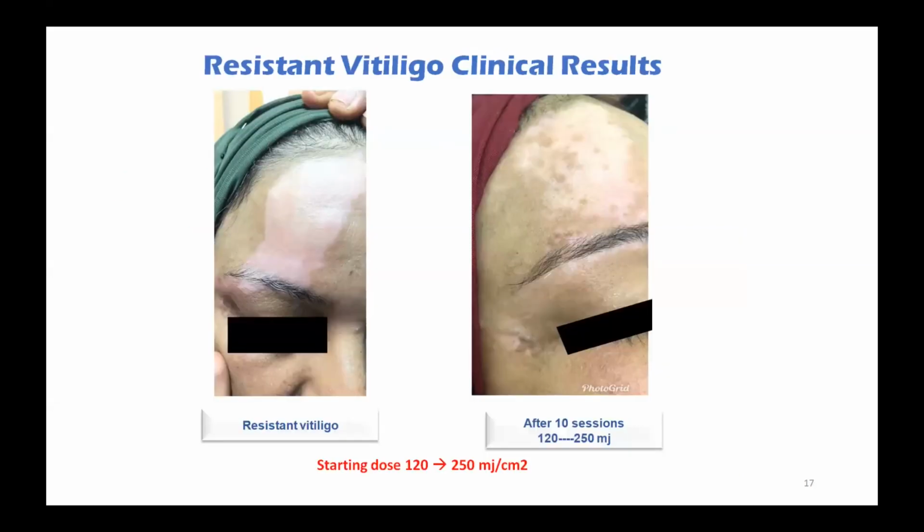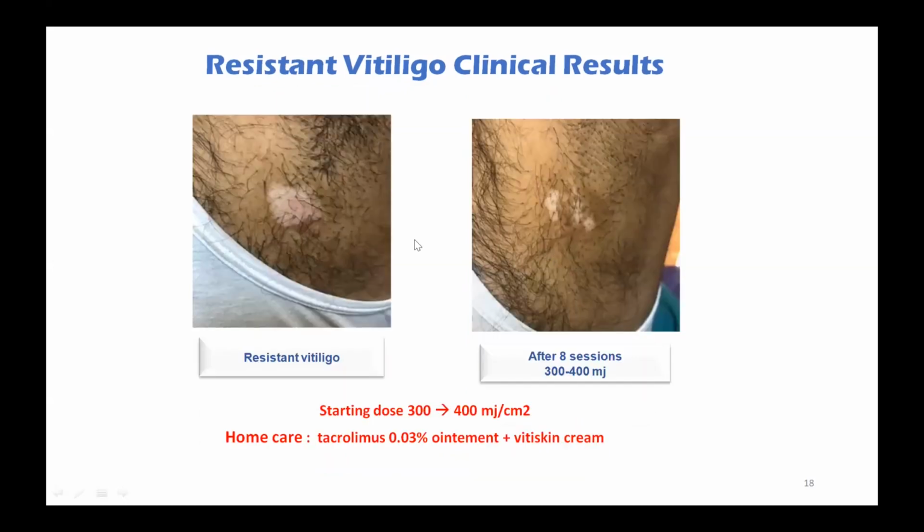These are the resistant cases of vitiligo in my clinic. With this patient, I started with 5 sessions of excimer light, but I didn't see improvement. So I started the combination with her, and this is after 10 sessions. You can see the difference from when the patches started, and some of these patches started to disappear totally after 10 sessions. It was a very resistant case. This is another resistant case. This is after only 8 sessions.